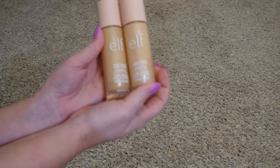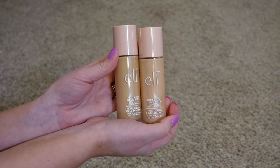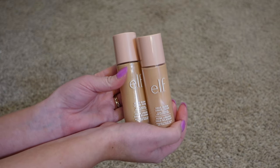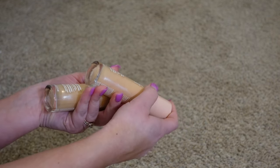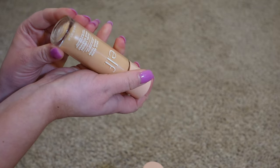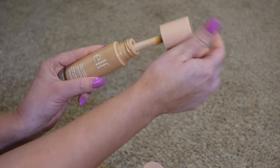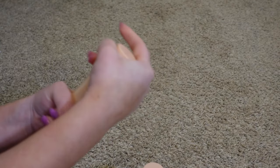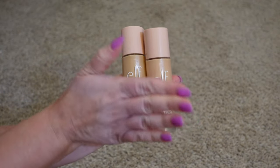It's beautiful. Then we've, of course, got the very famous e.l.f. Halo Glow Liquid Filter. I have this in the lightest shade and then like the second or third lightest shade. I'm gonna keep both of them. I do think they need to come out with an even broader shade range because I find that the lightest shade of this, which I have right here, is really, really warm and could even work on, like, my self-tan skin. And my self-tan skin is, like, 5 or 6 shades darker than my regular skin tone. So I do think they need to work on that. But I'm definitely going to keep both of these.